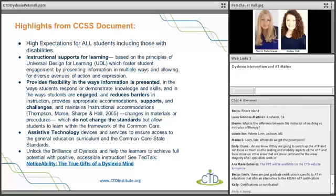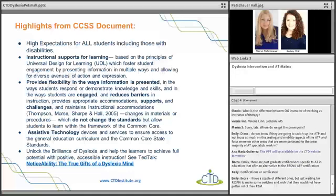So in regards to the types of accommodations that we're going to talk about as we go through this presentation, and we will talk about the various accommodations that can support students with dyslexia, and Common Core state standards do support those accommodations, which one of them includes assistive technology. So again, CCSS does support the assistive technology devices and services to ensure access to the general education curriculum. And we know that there are many types of assistive technology, some of which we're going to be demonstrating later in the presentation for you, that do support students with dyslexia, and it's really good to note that Common Core supports that as well.